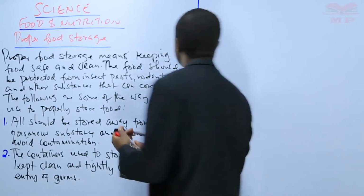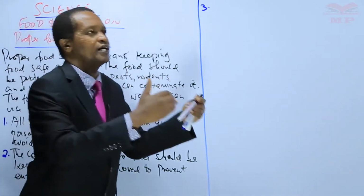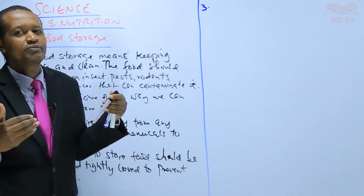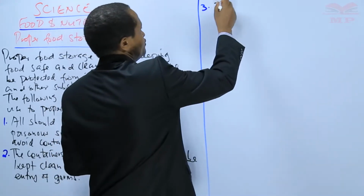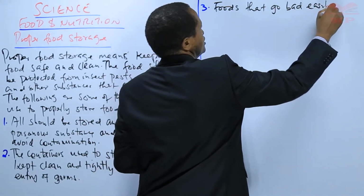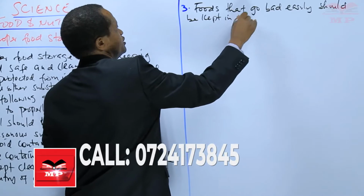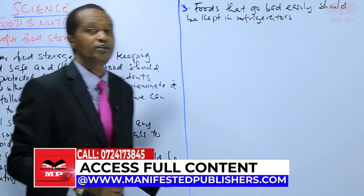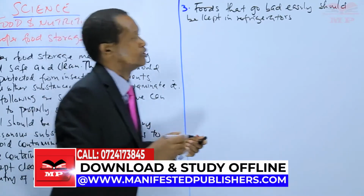Then number three, learners, foods that go bad easily or quickly should be kept in refrigerators. Foods that go bad easily should be kept in refrigerators or stored for the shortest time possible.